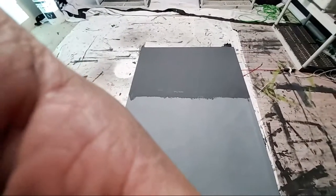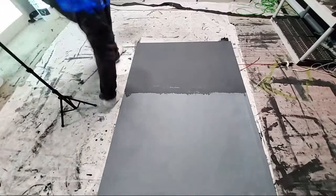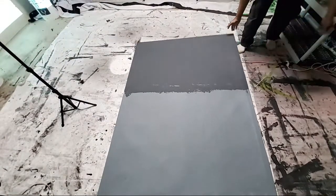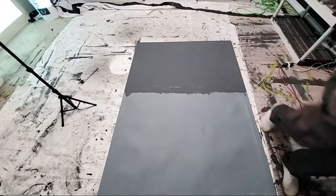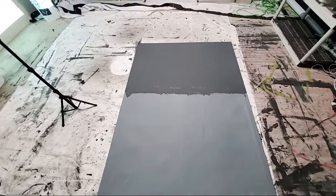Now tomorrow we're going to do, that's me hitting my phone. Tomorrow we're going to do ultra light mixes. That's what we're doing tomorrow. Ultra light mixes. They're only going to involve 1 to 2 tablespoons of black paint. That's it. They're designed to produce higher white levels.